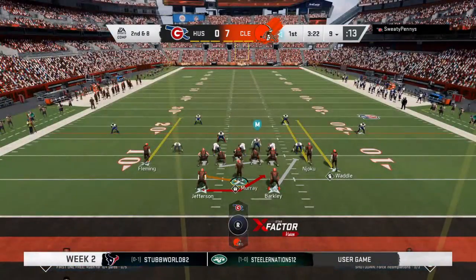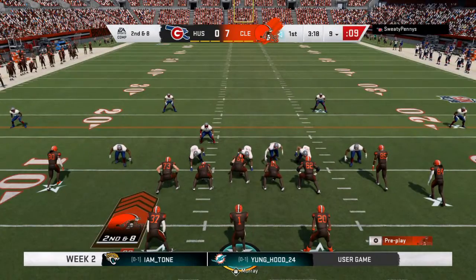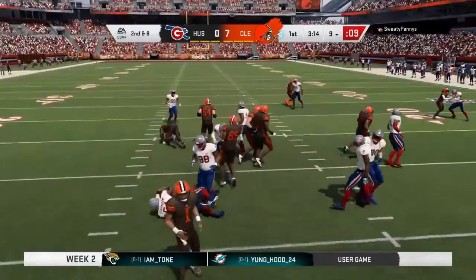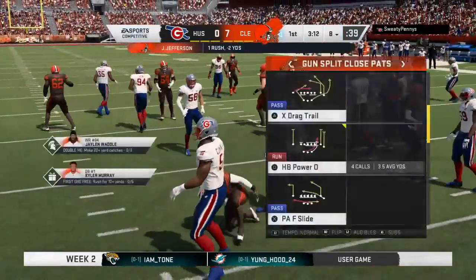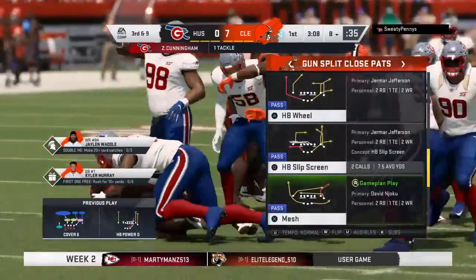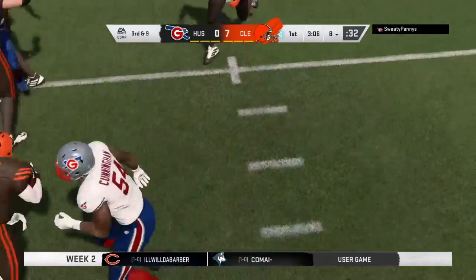The last run got a couple. Here's 2nd and 8. Check back. They'll run it now out of the gun. And he is met quickly in the backfield. Down he goes, folded like a lawn chair. This will be a 2-yard loss on the play. And that'll lead here to a 3rd down.